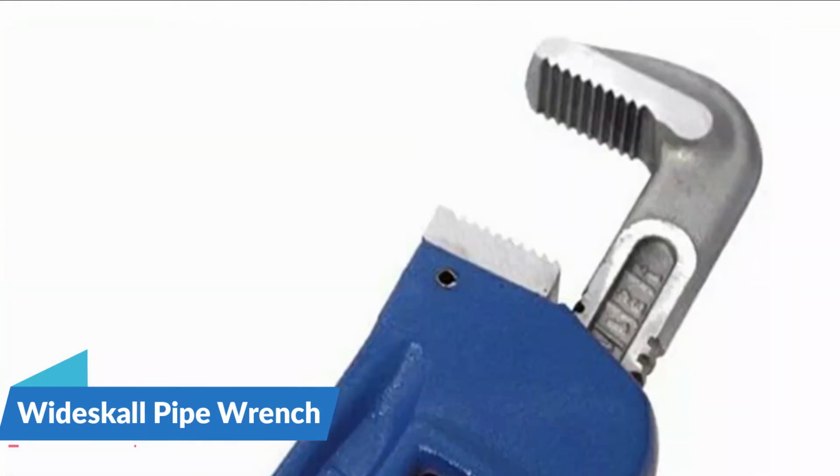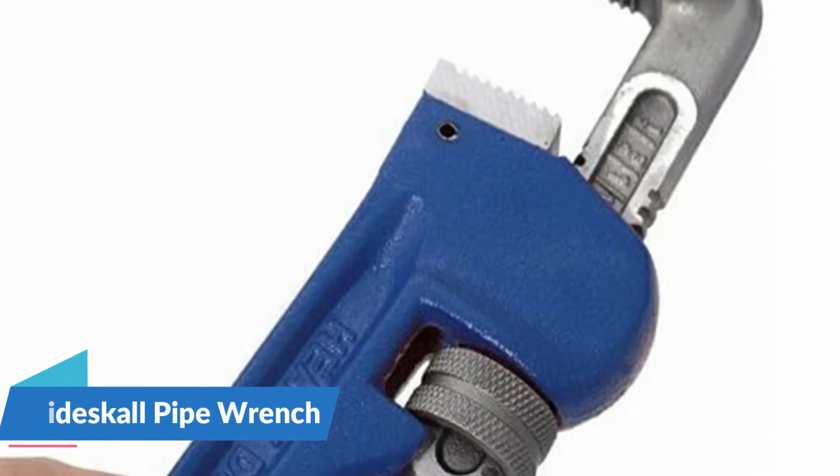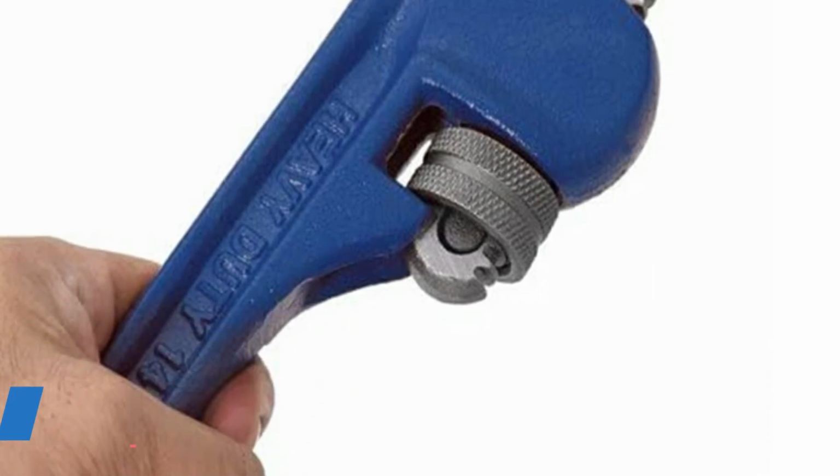If you are working with pipes of different diameters, you definitely know the diameter of the particular pipe you are using. With this pipe wrench set, you won't have to adjust and check if a pipe fits. For that reason, working with these wrenches is as simple as you can imagine.